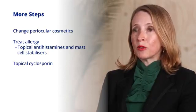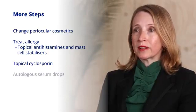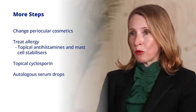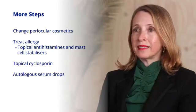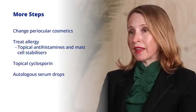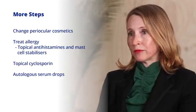And if there's really no response, you may want to move up the ladder to autologous serum drops. But not every patient can have their blood taken. Some centres now offer allogeneic serum drops, and this can be an alternative if they're not suitable for autologous collection.